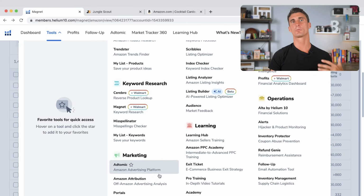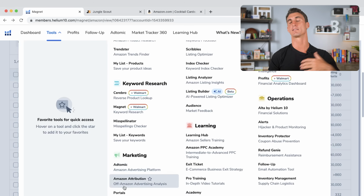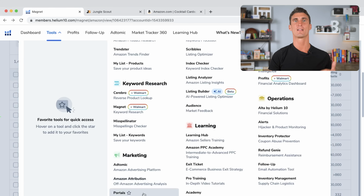There's also Adtomic, which I mentioned earlier, as well as Amazon Attribution. And this Amazon Attribution allows you to figure out if your off Amazon advertising is leading to sales. There's also Portals, which will help you to build landing pages that allow you to collect emails and do things like that, so that when you go to launch your product on Amazon, you can take all those emails, send an email to them, and let them know, hey, my product's live. Or in general, this tool can just help you to do advertising where you collect an email and then you send an email and make more money, basically.